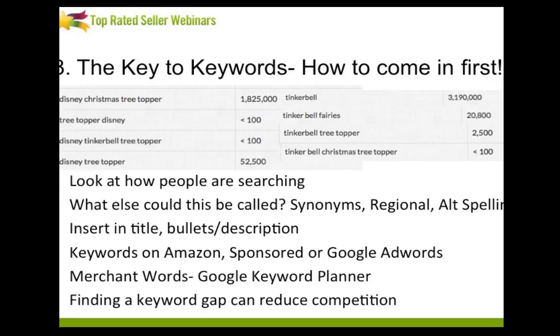Now, there's somebody in the audience that's going, well, I only sell on eBay, so that doesn't matter to me. Well, you still might want to care what some of these Amazon-focused companies like Merchant Words are doing, even if you're in eBay. And let me tell you why. Way over a third of people start their search on Amazon. So when people are in a buying mind frame, they go to Amazon, and that's where they start.